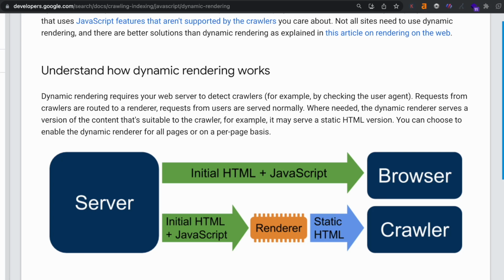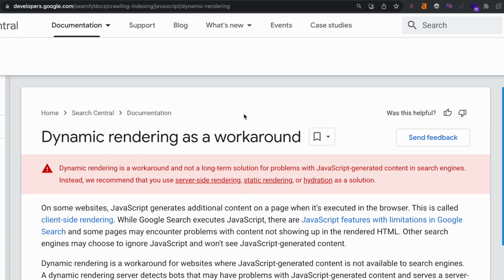A lot of developers ask me the same question. They're like, hey, look at this fancy chart. Google can clearly render JavaScript without any problems. I don't have to change anything. The problem is, on that same document, if you scroll up, Google has updated their documentation to make it pretty clear that they prefer server-side rendering, static rendering, or hydration.